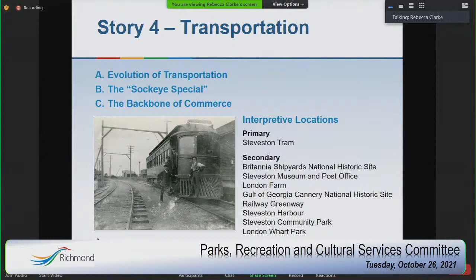And in particular, the second storyline focuses on what we call the Sockeye Special, or the Steveston Tram. And lastly, the idea of transportation as the backbone of commerce, and how Steveston has served as a hub for commercial activity, and the transportation connecting Steveston to other places throughout the world.